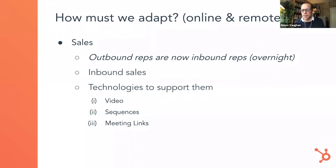They have to have meeting links because people are going to be booking them online, and they need a way of doing that with Zoom or an equivalent technology that's simple, and they're not spending hours going backward and forward on email. They need quotes and e-signs, because how else are they going to sign up business? They need to be able to do it online in a simple way. Here's my quote, off you go and sign it.